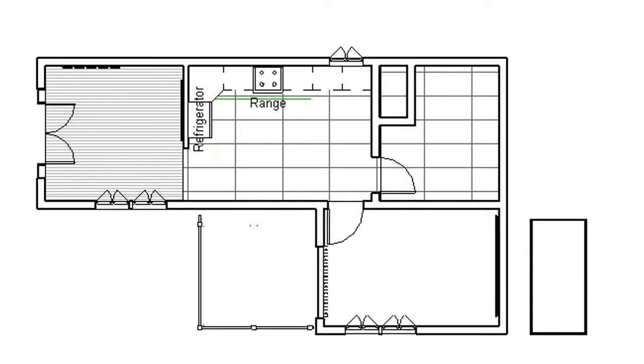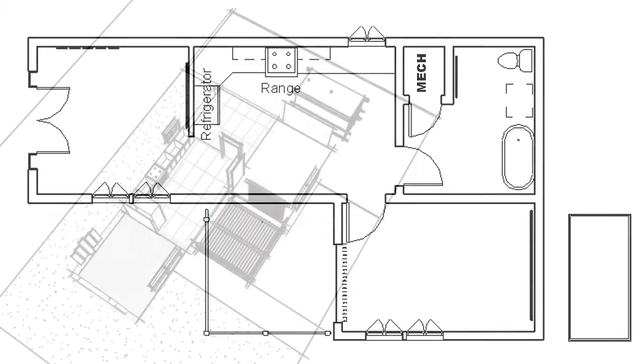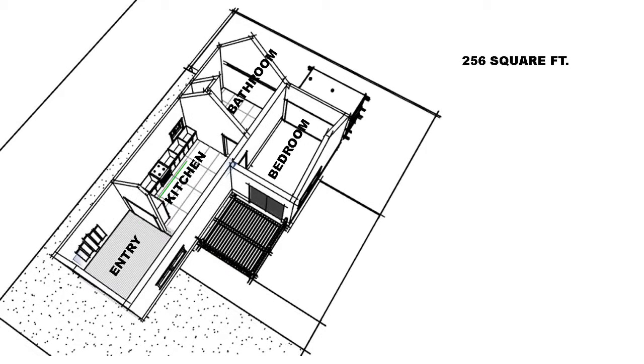Here's a top view of the building, of the tiny home. Some preliminary ideas we put in there. Later we put in a mechanical room to help handle a lot of the electrical components of the building. Here's a top view of the entry, kitchen, bathroom, and bedroom, all combined for about 256 square feet.